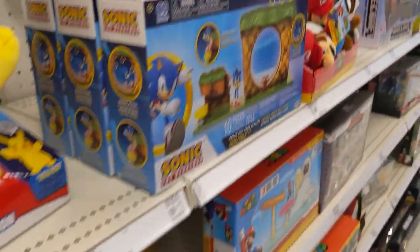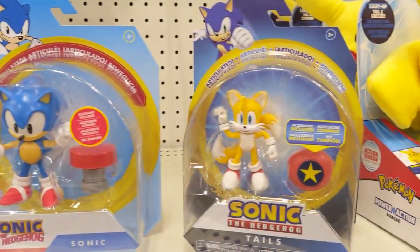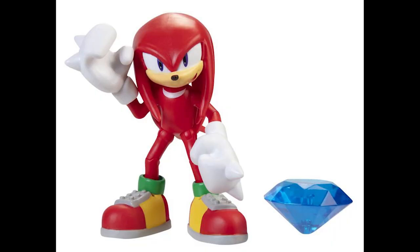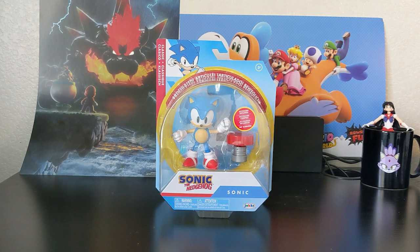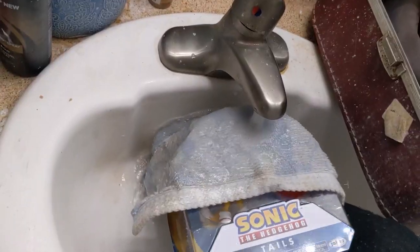I'm just really glad and fortunate that I found these figures as quick as I did. When I first got to my Target, they just had Super Shadow, which shocked me, and then I just asked if they had any in the back, and boom, classic Sonic and Tails, here we are. And this current wave is consisting of 2 variants, 1 re-release, and 1 original figure. Jeez, the amount of new figures is just dwindling, isn't it? Alright, with that being said, let's move on to the brand new Tails figure.